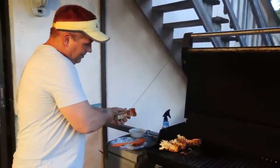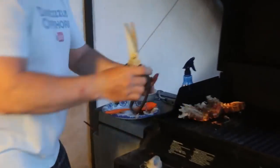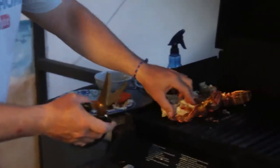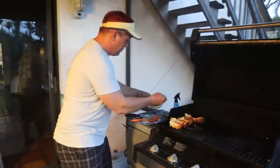You're just going to use some shears like this. You could use a knife, I guess, and cut the bottom. Then a little piece of it will peel right off, and you expose the meat there. Put that back on the grill, and you're going to put some butter in there now. So I got some butter we melted inside.